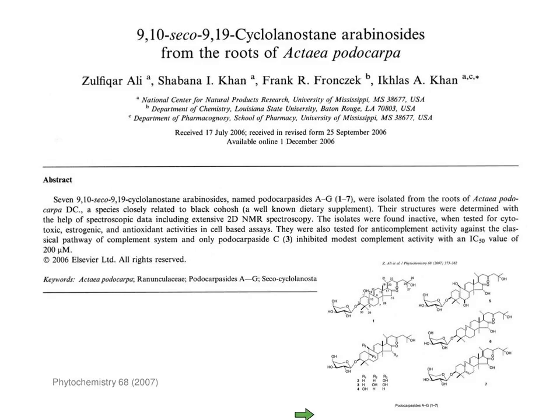And then when we get specifically to this case of Actaea podocarpa, the recent research, and this is in 2007, so this has been known for about 7 years now, points to the fact that there are distinctive chemicals, and in this case they've named them podocarpicides, that are found in Actaea podocarpa that don't appear to be found in black cohosh. So in other words, there are different molecules, different chemistries associated with these two plants.